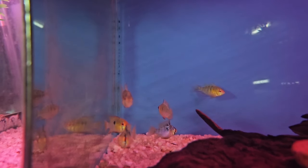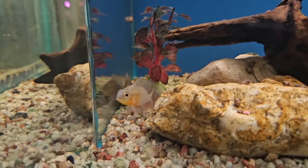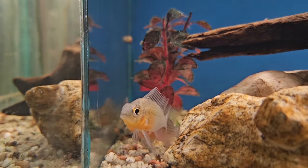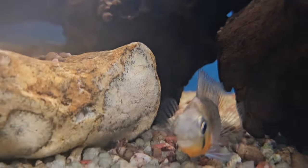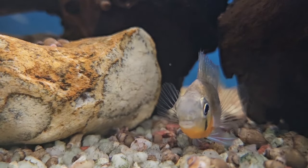Not because they come from Germany, but the Germans brought them into the hobby. They like high temperatures. You've got to get good stock. Now, these are Bolivian rams. They don't need that high of a temperature. They can be fine in 22, 23 degrees Celsius. They're a bit tougher and not quite as colorful, but a very nice alternative to the German rams.